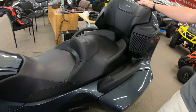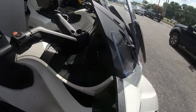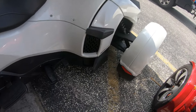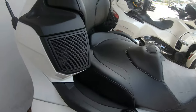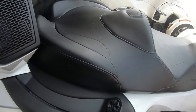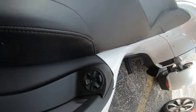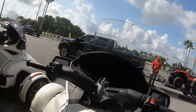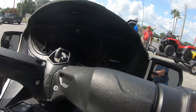So here is the bike that I'm riding today. It's a 6-speed manual transmission CanAm Spyder RT with 115 horsepower, stability control, traction control, and anti-lock brakes, Brembo brakes. Very stable bike to ride, very hard to tip over. I really like that. The 6.9 gallon gas tank will hold and get you around 40 miles to the gallon.